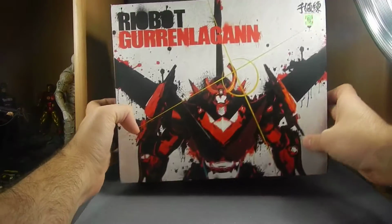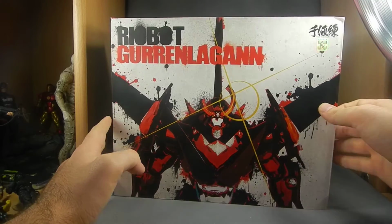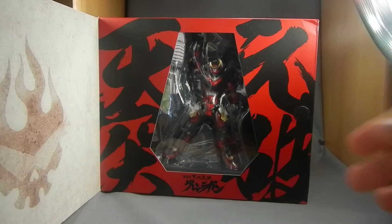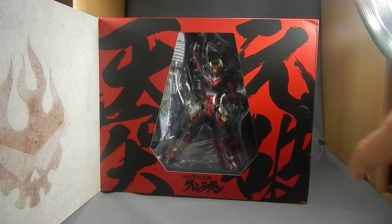This here is Riobot Gurren Lagann. I assume it's Riobot, I don't know. It could be Riobot. But this is the Gurren Lagann from the Riobot, I'm going to call it, series. This is a sort of hard to get nowadays figure. Well, not hard to get, but hard to get for a decent price. You can see the nice Gurren Brigade symbol in there. Great shot of the figure inside the packaging.